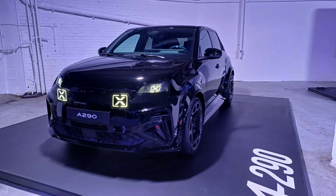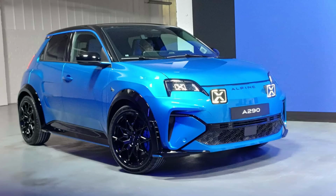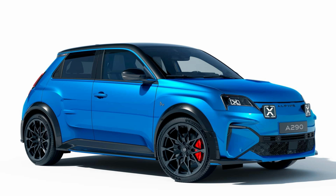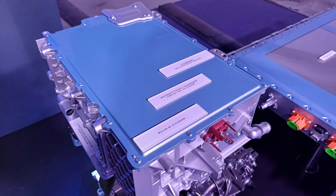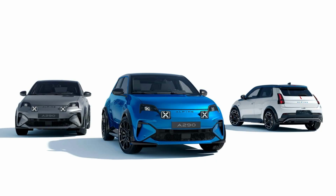At 3,260 pounds, it weighs very little for an electric vehicle. The new Alpine A290 has front-wheel drive, just like the Abarth 500e. The other electric hot hatches that we previously discussed can power both axles or the back wheels. Alpine delivers the hardware in 2 states of tune and keeps to a single motor that is positioned up front.